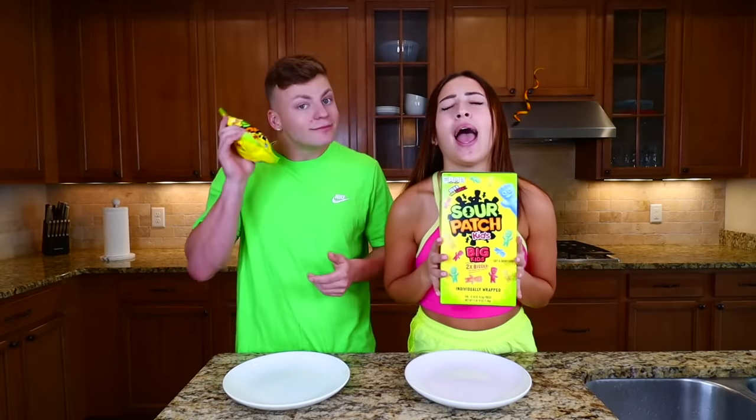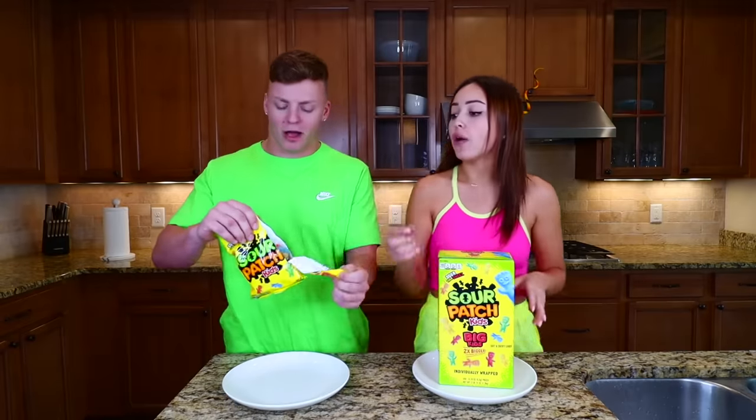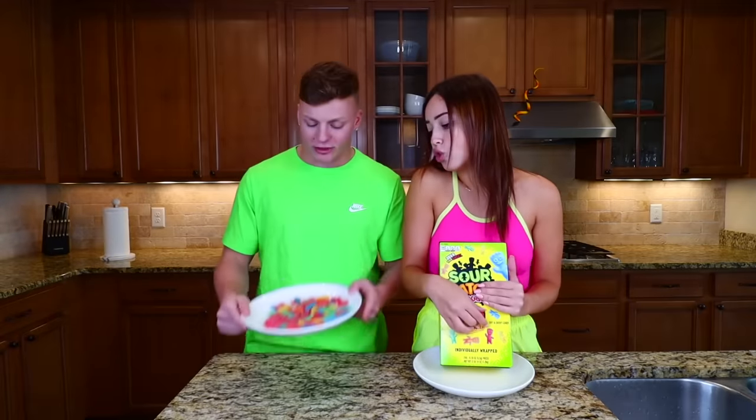If you don't know this, Sour Patch Kids are my favorite candy of all time. She literally loves Sour Patch Kids so much that if she had to pick between the shark and Sour Patch Kids, it would be Sour Patch Kids. What? Yes, guys. This is a giant box of Sour Patch Kids, but I think the kids are big kids. So instead of being tiny little kids, they're big ones. Guys, look at how many Sour Patch Kids just came in there.